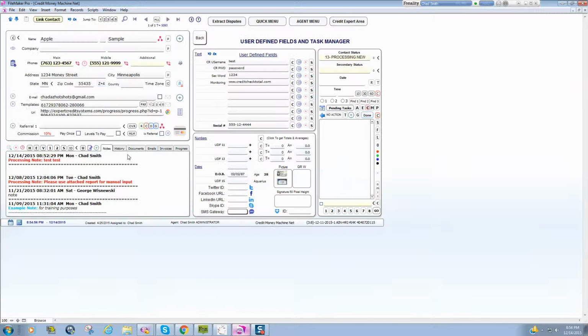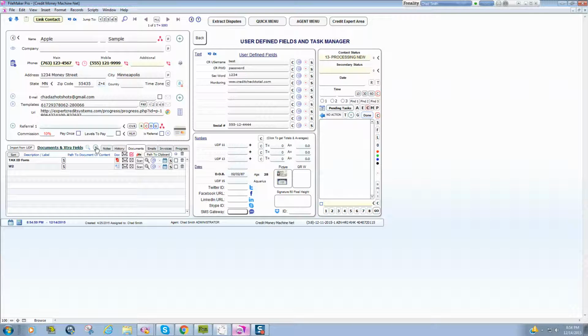Okay. The other way is right here under documents. You just hit the plus sign, name the documents, and then like I've shown in other trainings, you just put the documents in this document box.